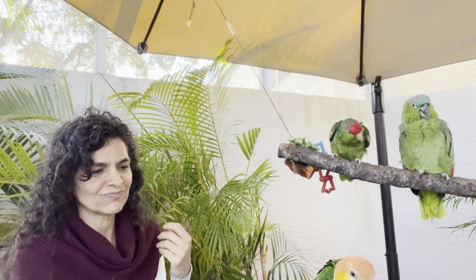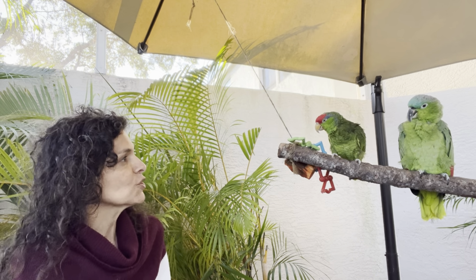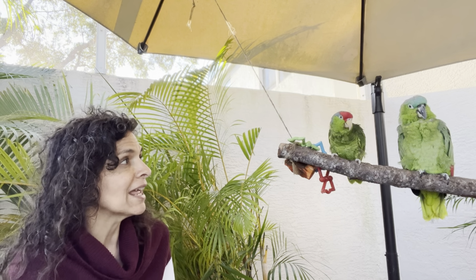This here is Phoenix, my white-bellied caique. Up on the perch we have Ursulus, who is a red-crowned Amazon, I think you could tell which one. And Henry, who is one of the largest Amazons. He's a mealy Amazon.